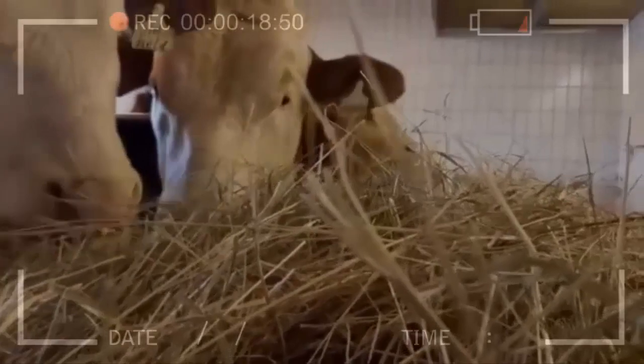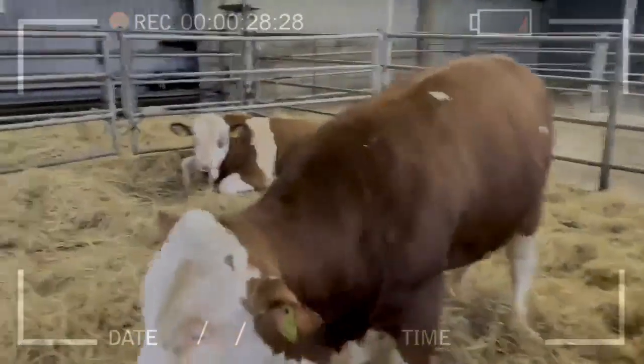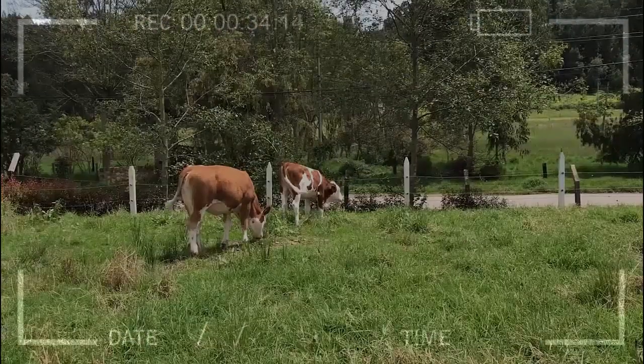Characteristics of the FLECKVIEH breed. This breed has been considered a double purpose, that is, a producer of meat and milk. However, in recent times a greater focus has been given to meat production, which is why cattle with superior meat yields can be observed, compared to other breeds specialized in meat production.